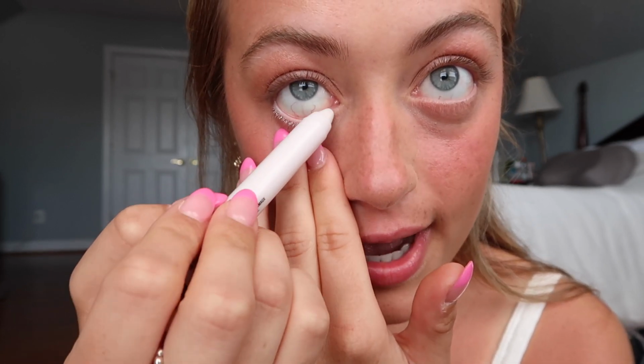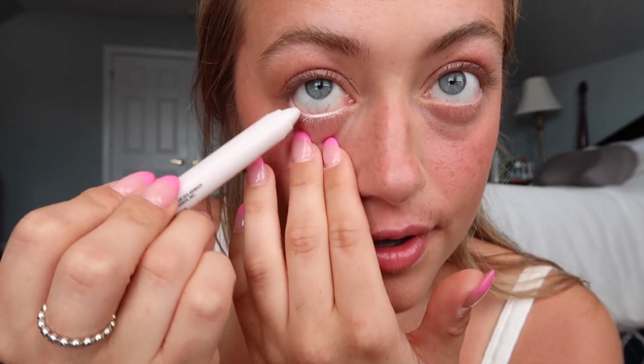Not as like a white eyeliner, but kind of. And I feel like it makes you look so glowy, like a little Tinkerbell. I like this better than a white eyeliner because it looks a little bit crazy right now, but it'll kind of wear down to like a glowy type thing rather than just white. I feel like white eyeliner just looks very harsh. This does not look as harsh, especially when I put mascara on.